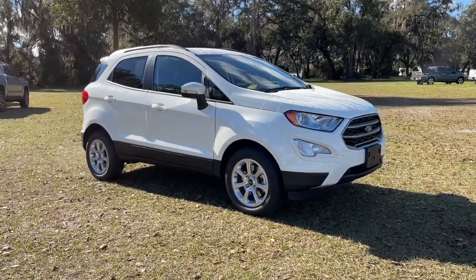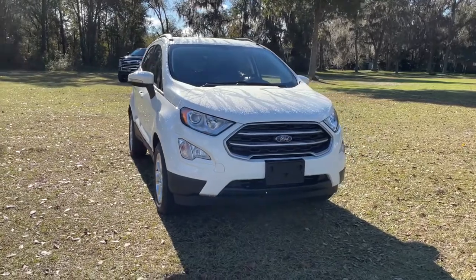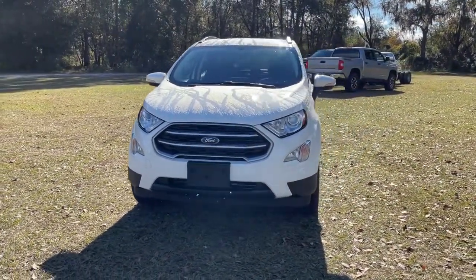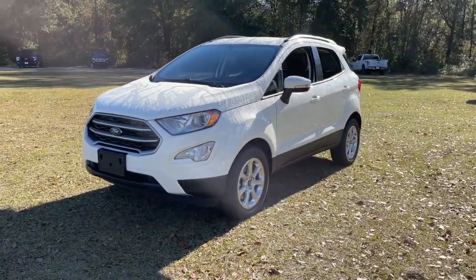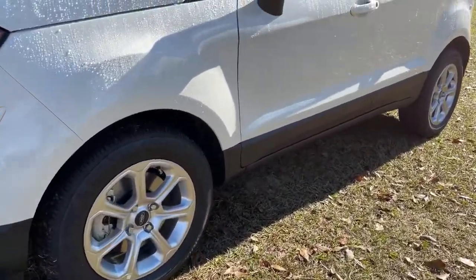This could be the car for you. The 2021 Ford EcoSport. Take advantage of the versatility, convenience, and generous cargo space of this EcoSport. This capable crossover is ready to help you navigate every twist and turn of the road with confidence and style.